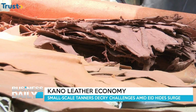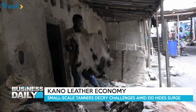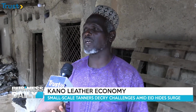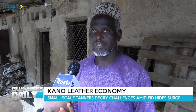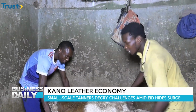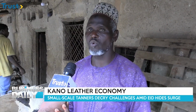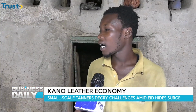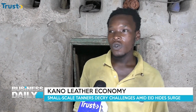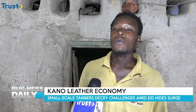Though Kano leather continues to reach international markets in Europe and the Middle East, local hide collectors say they are poorly compensated. Even during Sallah, most of the youths working here are paid peanuts. The dealers themselves complain of barely breaking even. This trade helps many of us youths survive, but to be honest, we don't get any support from the government.